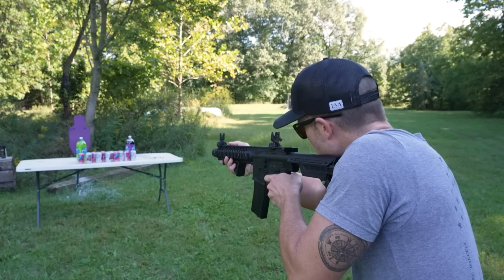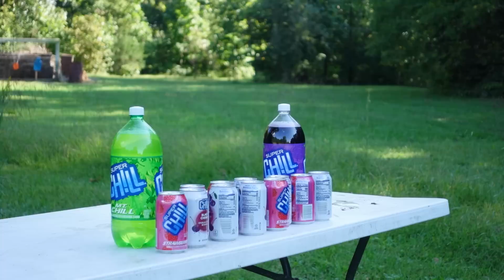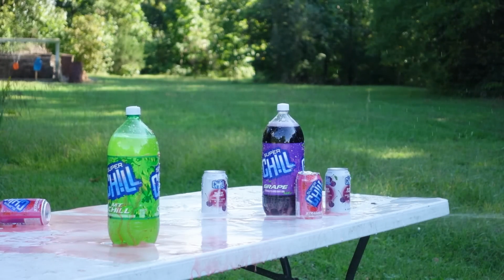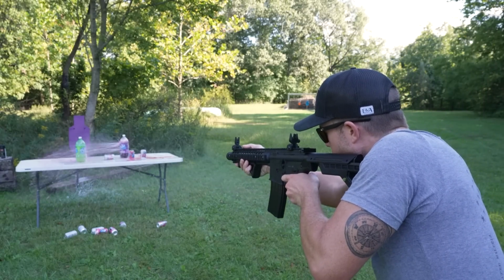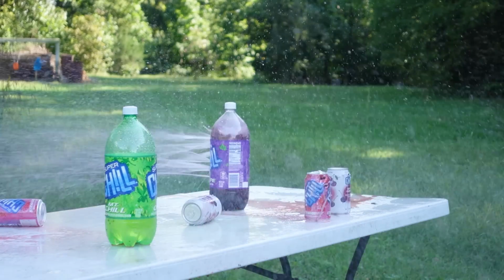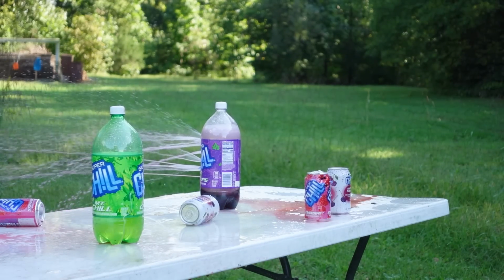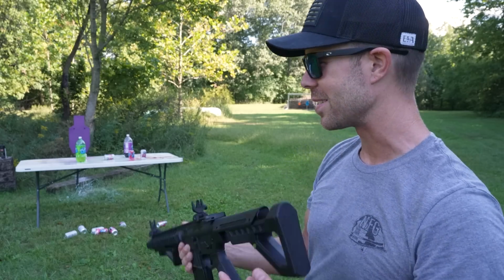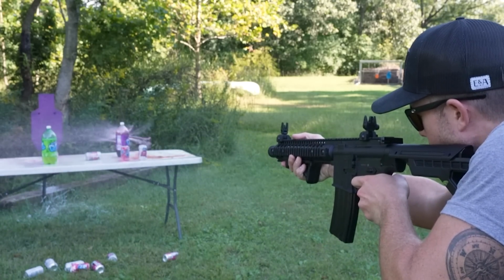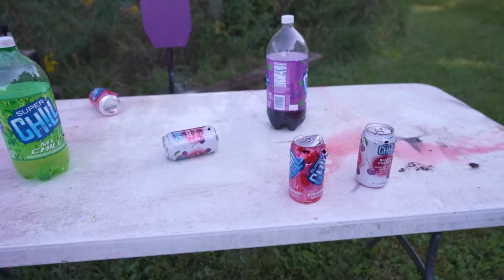Let's do some more full auto. Oh, I'm out of ammo. That one is pissing straight beside me. Reload. Oh, that was so cool. It put like 5 or 6 holes in that grape 2-liter really close together, almost like a shotgun pattern, and it caused it to spin around in circles. If you've never tried these full auto BB guns, I highly recommend it. Check it out. There ain't one survivor anywhere near this table.